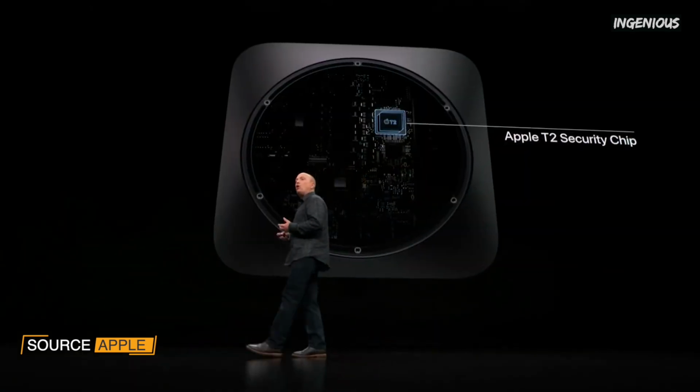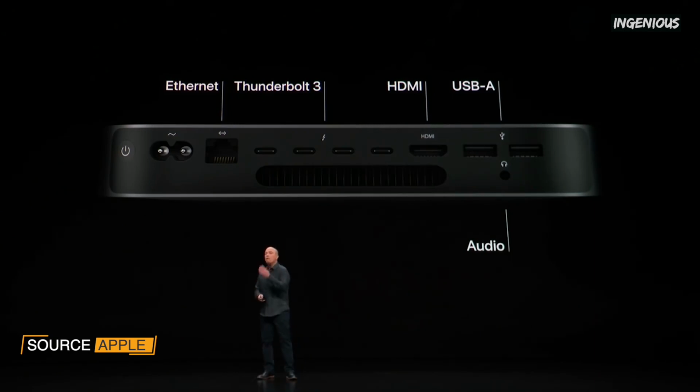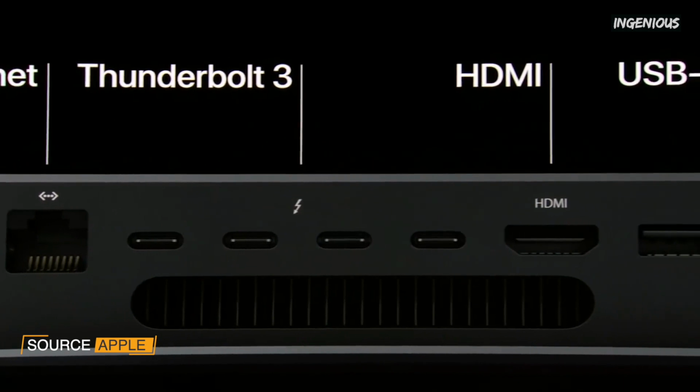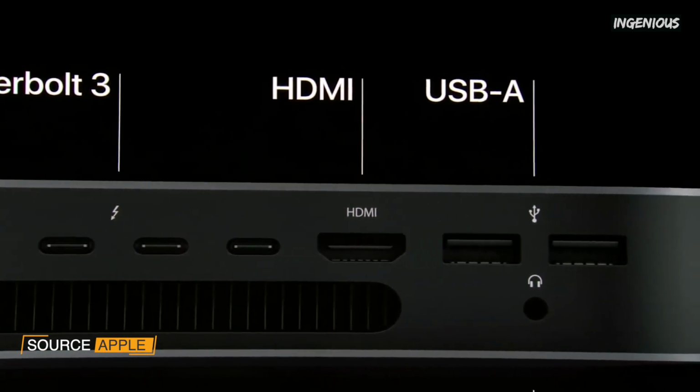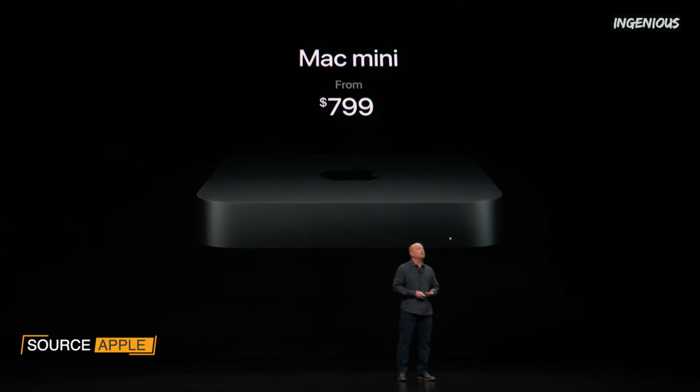And every new Mac Mini also has the Apple T2 security chip with gigabit Ethernet, 4, count them, 4 Thunderbolt 3 ports, an HDMI port, 2 USB-A ports. It can connect to almost anything. A 3.6 gigahertz quad core processor, and it starts at just $799.